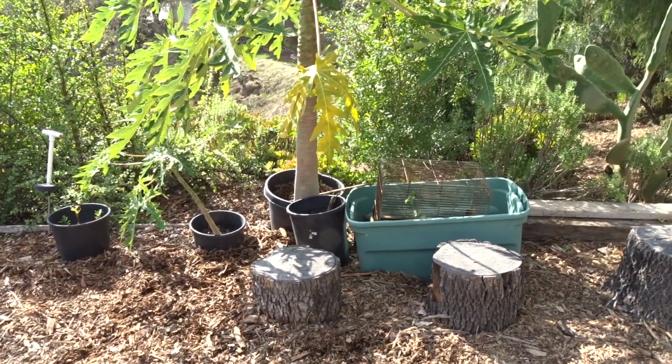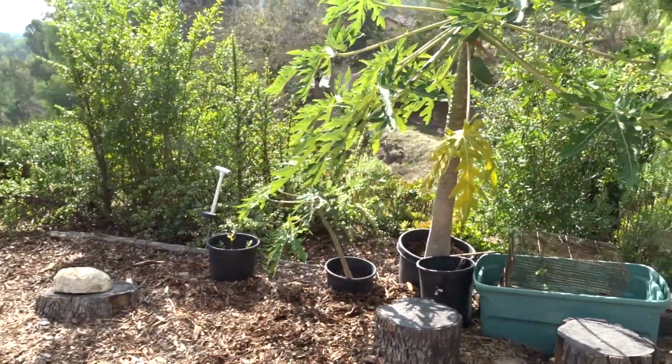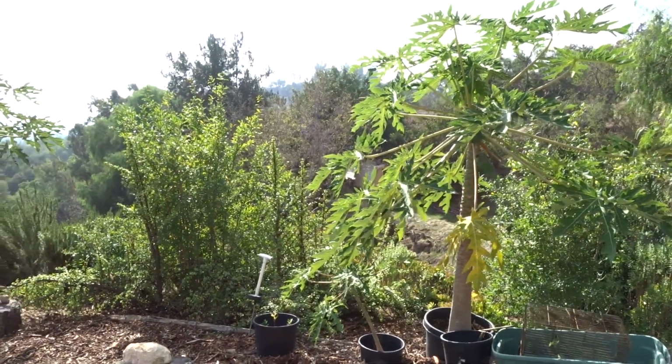And it will break down, leach into the ground, and the plants will love it. And that's what I have told everybody. You've got to feed these plants. And once you feed them, you'll end up with so much.